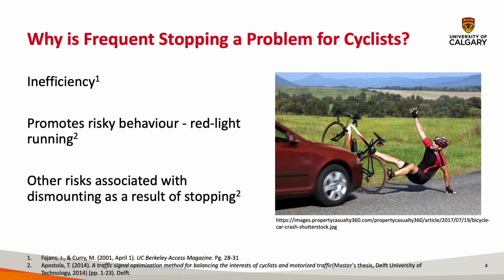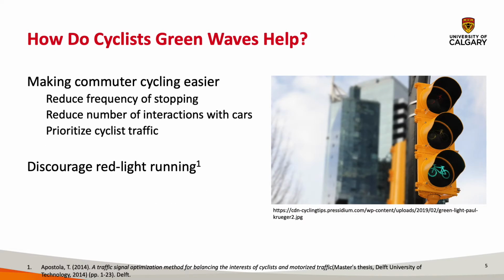Frequent stopping is inefficient, it promotes risky behavior like red light running, and there are other risks associated with dismounting. A cyclist green wave system makes commuter cycling easier by allowing cyclists to maintain their momentum, interact with cars less, and take advantage of cyclist traffic priority. They also promote safety by discouraging red light running, which is one of the most common complaints from motorists.